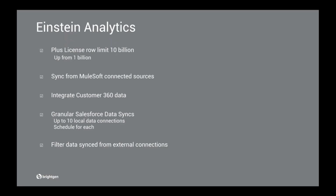So, Einstein Analytics changes. For the Einstein Analytics Plus license, the row limit has been increased from 1 billion rows to 10 billion rows, which should be enough for most people, I think. You can sync from data sources connected via MuleSoft and also integrate Customer 360 data. If you don't know what Customer 360 data is, take a look at the keynotes from Dreamforce.